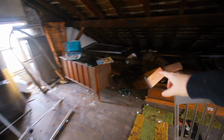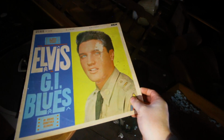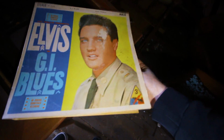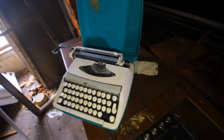Guys, look at what we just found over here. All these old drawers, but look, this right here is actually a record player, or like a disc player, and there's an Elvis, and it's still in there. Elvis record. It's an old disc or old record just sitting here. Let me see the front of that. Flip that over. Elvis GI Blues. But look at this. This is the full player right here. There's more over here. It's another Elvis record right there next to a typewriter.